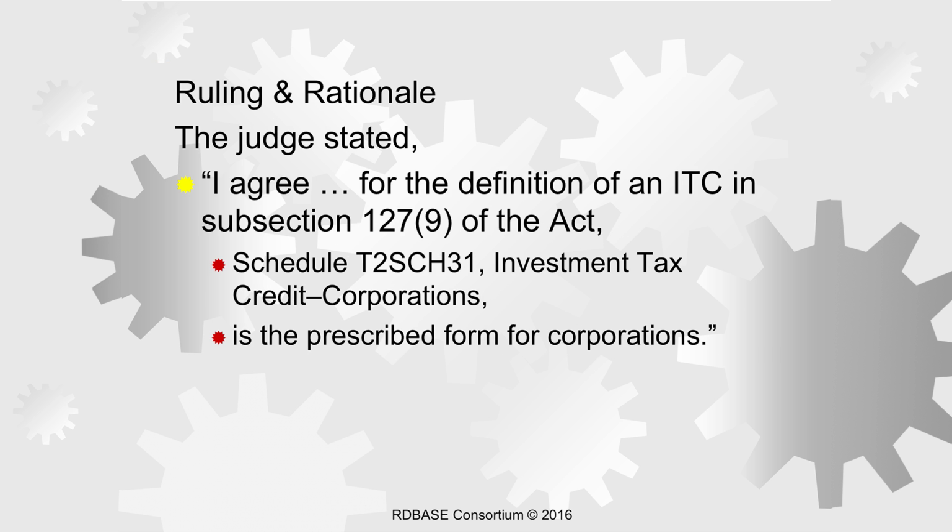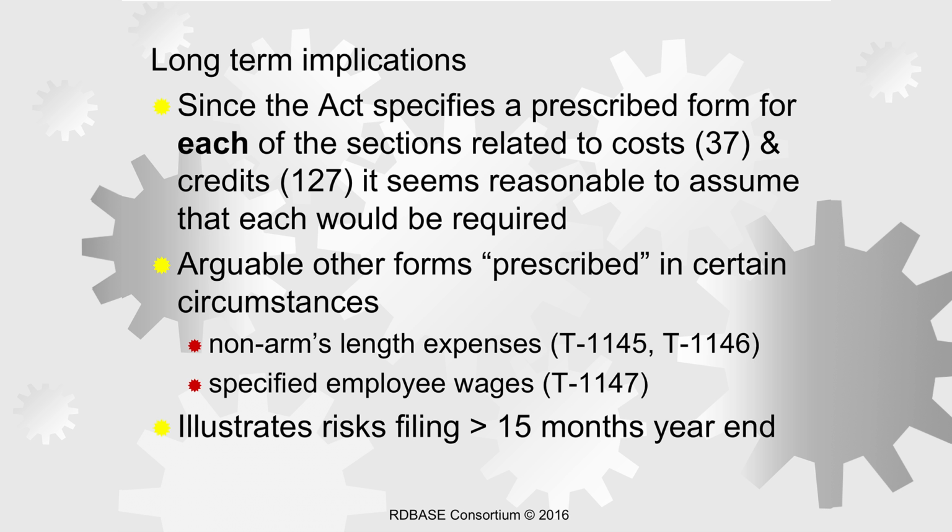And they won. Judge says, I agree. 127 has its form, Schedule 31. 37 has this form, Schedule 32. So the implications are, yeah, you've got to file both of those forms. And CRA has always said that you've got to file both of those. And it's not like this is something new. They've said it in its documentation.